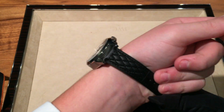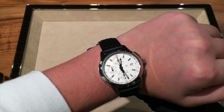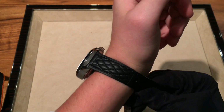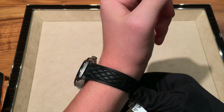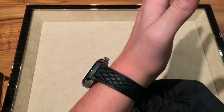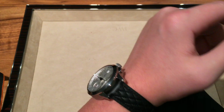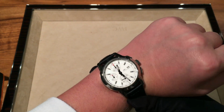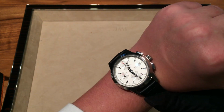Great job. So now I will do a wrist shot. Let me zoom out here. So, it looks fantastic on the wrist. It has this nice retro-looking strap with that cool cross-stitch. Again, that actually does look a lot like a car, so that's the one thing I will give it. The cross-stitching on the strap looks like the cross-stitching on a car. They got that right, for sure. But yeah, the watch does look fantastic on the wrist, whether it looks like the car or not. I really do like it.